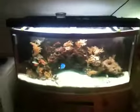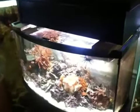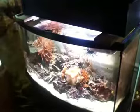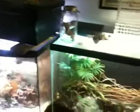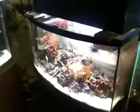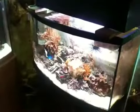This is the wide view here. Got metal halide highlights in this tank. Oh yeah, and there's a metal halide bulb here. Bulb is metal halide. I think it's a 150 watt or 175. I forget. Anyway, it's in this hood right here, which goes with this tank, which I'm not really trying to sell. But this tank used to be this 55-gallon bow front. So we got a 75-gallon bow front and a 55-gallon bow front.